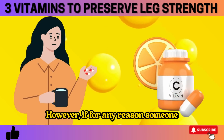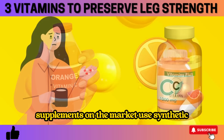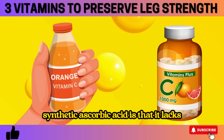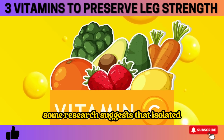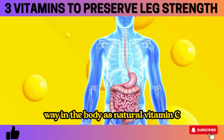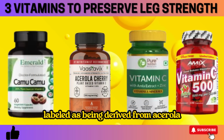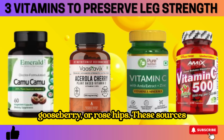However, if for any reason someone decides to supplement, it's critical to choose the right kind of vitamin C. Many supplements on the market use synthetic ascorbic acid, which is a cheap, isolated form of vitamin C. The problem with synthetic ascorbic acid is that it lacks the natural cofactors, like bioflavonoids, found in whole foods, and some research suggests that isolated synthetic forms may not behave the same way in the body as natural vitamin C does. Instead, if supplementation is necessary, seniors should look for whole food-based vitamin C supplements, often labeled as being derived from acerola cherry, camu camu, amla, Indian gooseberry, or rose hips.